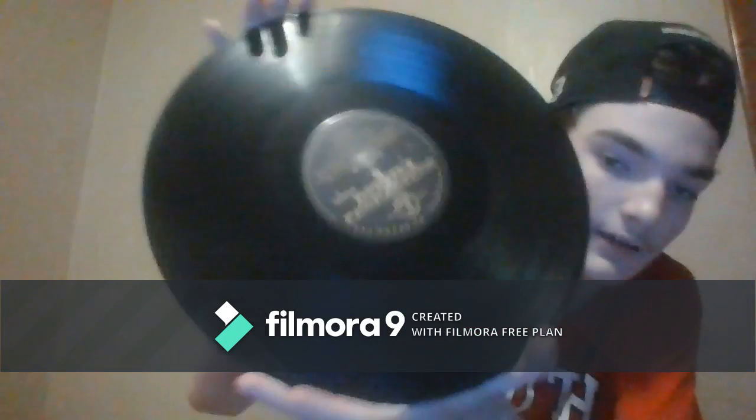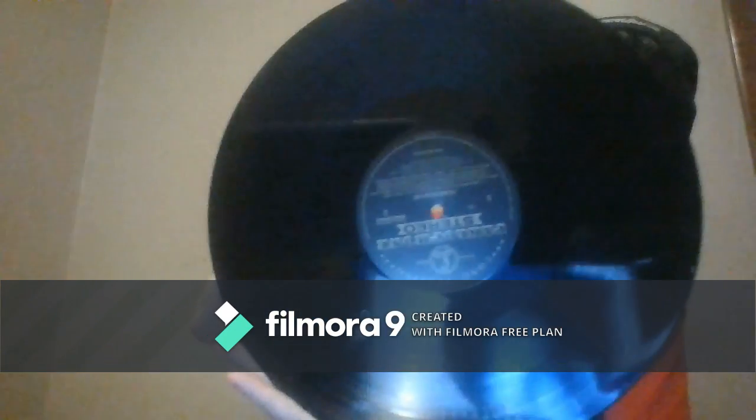And also, look at this. This is a Parlophone label. This is the old Parlophone label before even With the Beatles became a thing. I find that really cool. They used to have a gold label on their record. I think it's pretty neat though that they keep changing, that some records have some changed things.